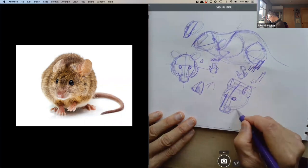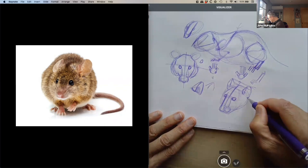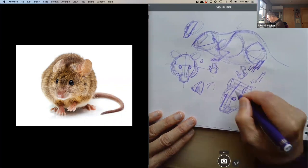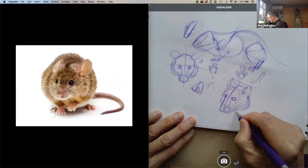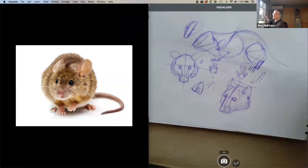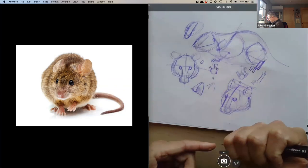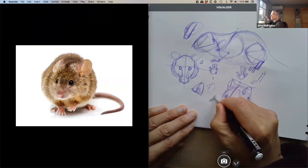So then my little mouse head is coming back. And think of from the bottom of the ear down here, you're going to swing out wide to make a broad little mouse head. Now for drawing fuzz on this, here's what I recommend you don't do. I recommend you don't start doing this over the entire surface of the mouse.